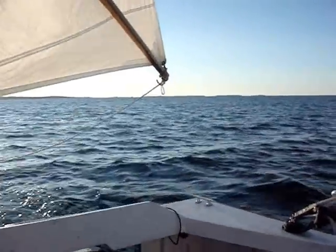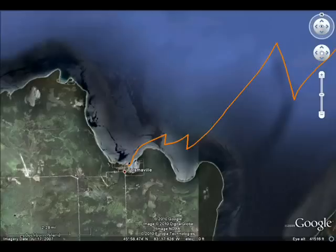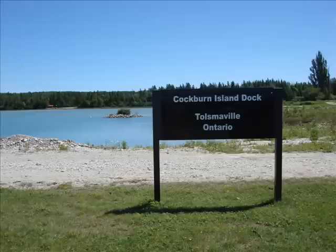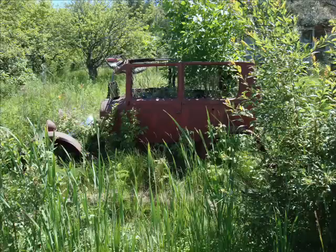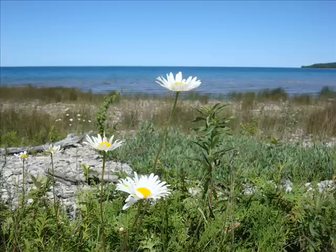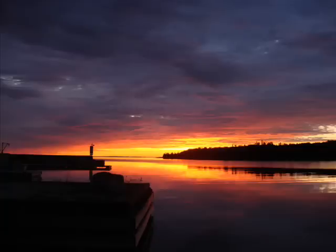Tolsonville on Coburn Island. The internet reports that Tolsonville is a ghost town and uninhabited. However, when I'm there, I see a great many ghosts. They mow their lawns, drive pickup trucks, they're very friendly, and that evening, to celebrate Canada Day, they shoot off fireworks. They're patriotic ghosts, I guess.